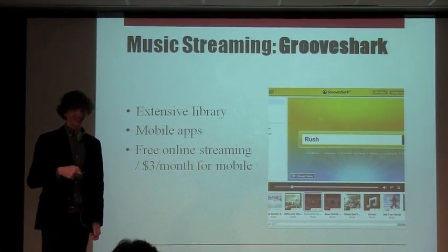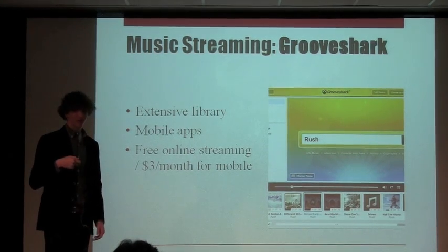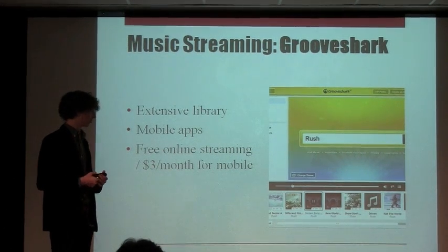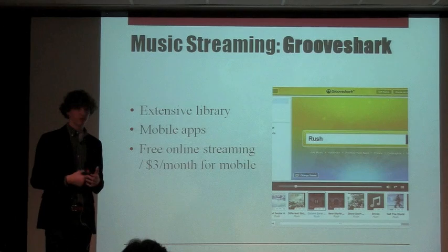But the thing is, if you want the mobile app, you have to pay $3 a month right now, but that's not too bad if you get practically every single song out there for the $3 a month on your phone. And you can even save music to your smartphone.